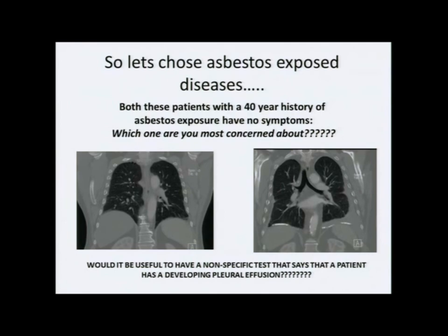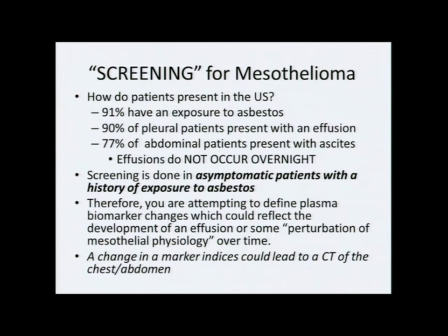I personally believe you ought to have a blood test. You ought to have a blood test that tells you something's going on that then points you to get the CT scan that then shows you there's a difference between this guy and this guy, and you better do something about this. So essentially, the bottom line here is that most of the patients will present with some sort of effusion. You're looking to find a marker that says a patient has an effusion, and you're looking to find a marker that says the effusion is a meso.